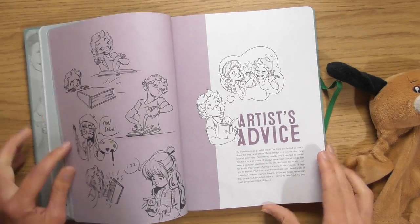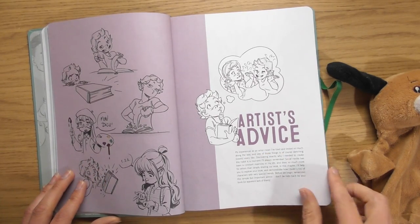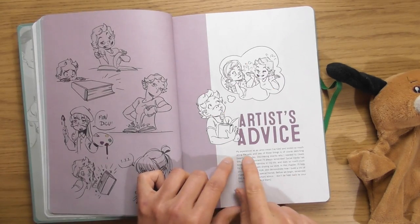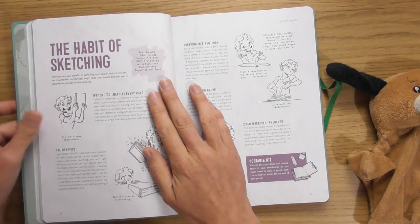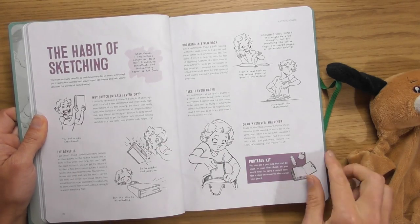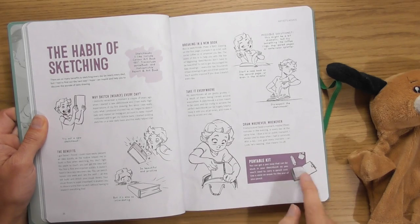Artist's advice. This would be fun. My experience as an artist means I've tried and tested so much along the way. And one of those things is, of course, sketching nearly every day. I like that. She's put little brackets around nearly every day. If you had a baby, you probably can't sketch every day. The habit of sketching. Yeah, look, little tips. It's gonna be fun.